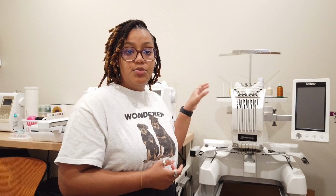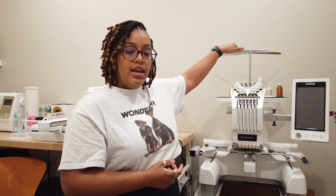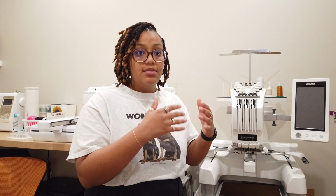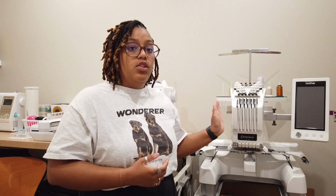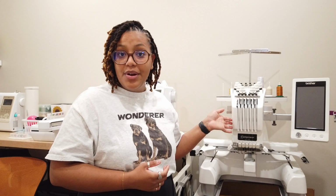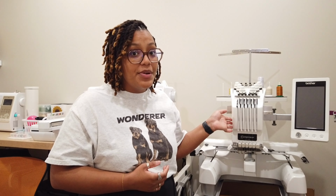It is a 6-needle machine, which means that you can put 6 different threads through the machine, and then down here there's 6 separate needles. You can set the machine up to know what color is on each needle, and if your design has multiple colors, it'll just stitch it out for you. You don't need to change the thread. There are a lot of pros to this machine. Was it $14,000 worth of pros? No. Was it $1,000 worth of pros?